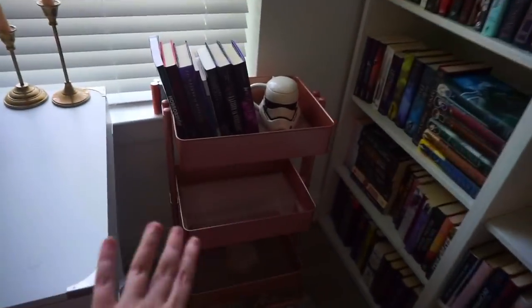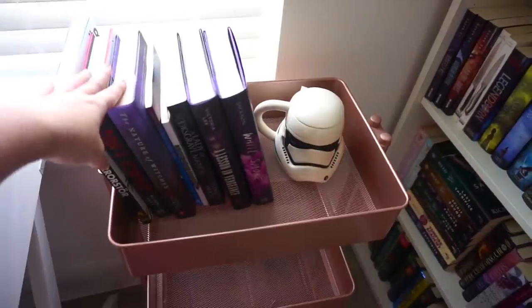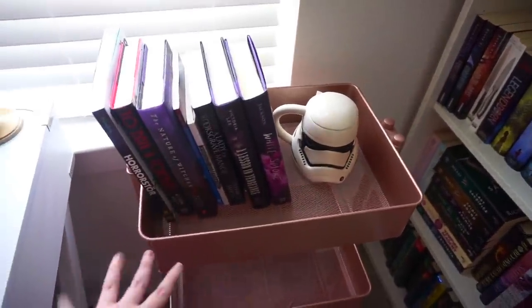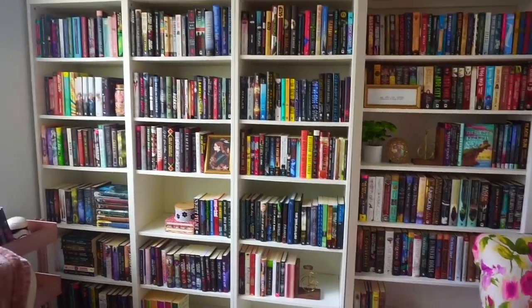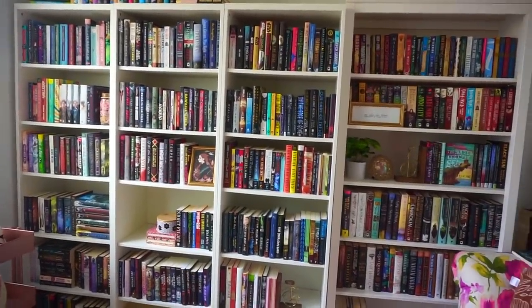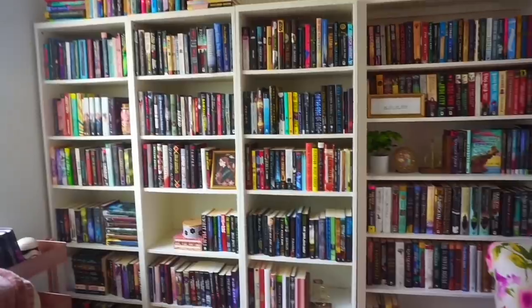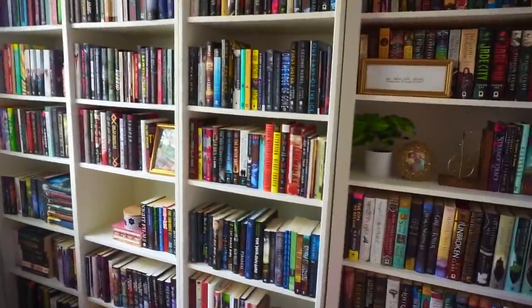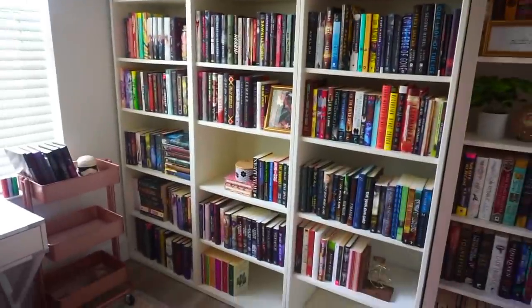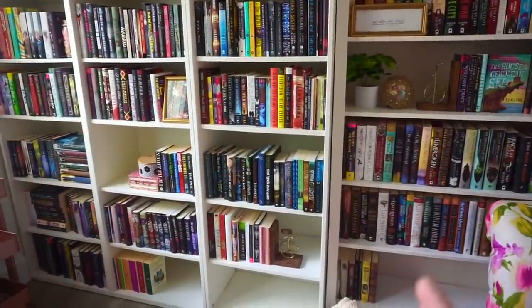And then over here is my TBR cart with all of my TBR books for the month. And then we have all of my other bookshelves. And I think it is looking pretty good. I do want to decorate it some more, but I need to buy more decorative things to do that. So basically how I reorganized this, it didn't take that long since all of the books were pretty much organized. I just sort of moved them around.